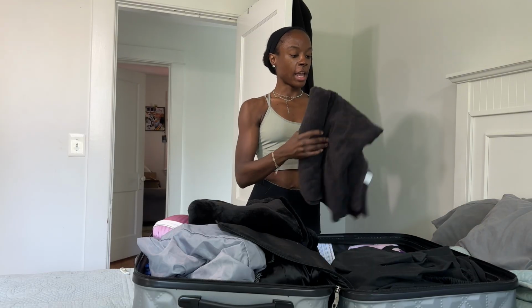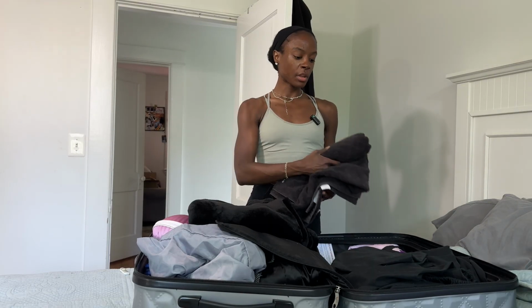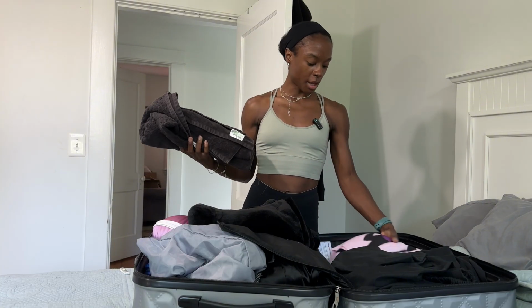I also have a black towel. I used to have a black towel set. I don't know what happened to the hand towel and the washcloth that comes with it. So I think I need to order. Actually, I did order another set from Amazon. It should be here in a couple days. But again, you don't want to get tan on any of the things that are in the hotel room. And the hotel room always comes with white everything. So always bring black or a dark color. It doesn't have to be black. I just happen to have it.